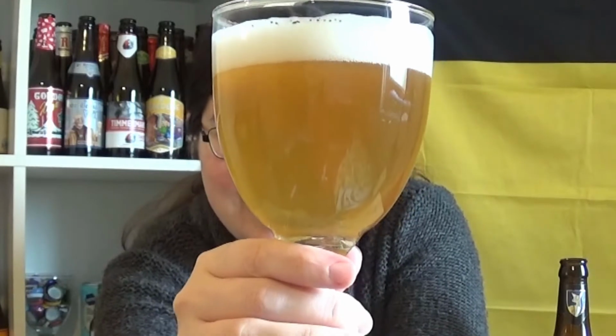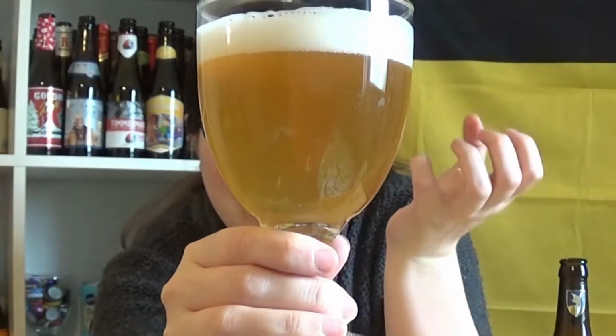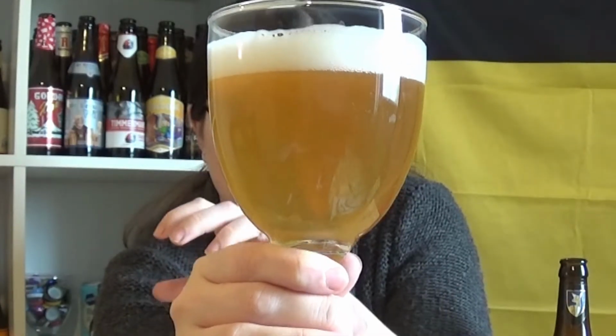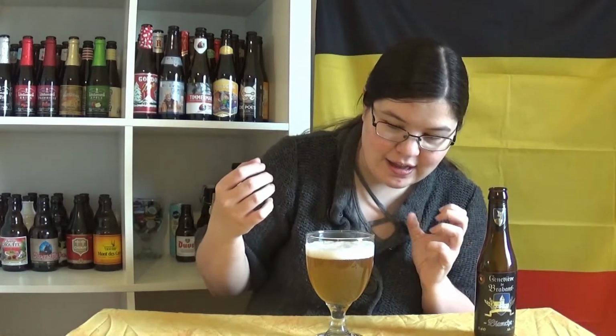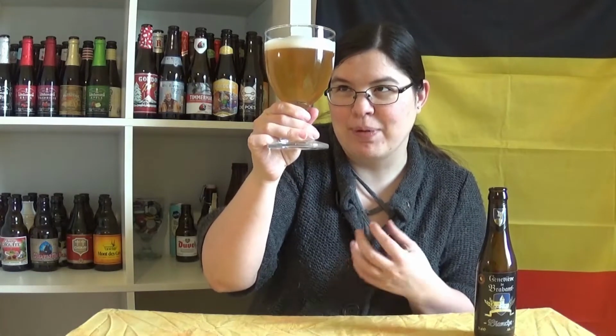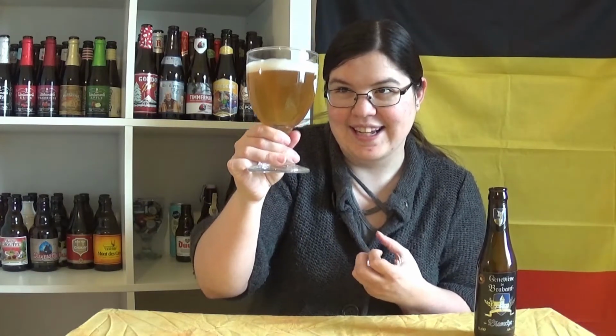Here's the color. And as you can see, it's a very hazy, yellowy color with a very white foam. And you're probably thinking, okay, Kathryn, why is that weird? Because this is a white beer. And the white beers that I've had, while they are yellow, they're really pale yellow. This is like a blonde color to me. That's interesting. I'm sort of nervous now.